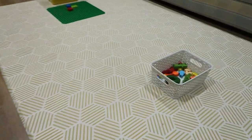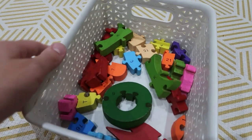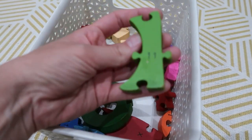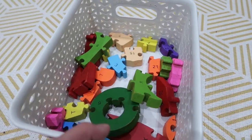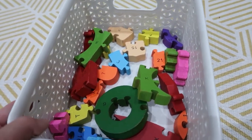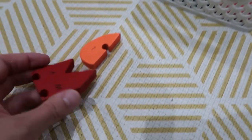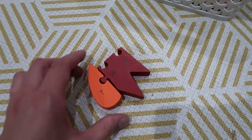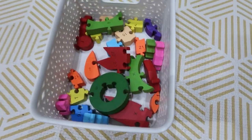Then down here, we have a little basket. This is actually a rocket puzzle. As you can see, it's got numbers on one side, and on the other side it has letters, and it does turn into a rocket once you put the letters and the numbers all together properly. But my youngest son absolutely loves just taking these and connecting them any old how, just however he feels like it, and making cool patterns. So he'll probably use it like that, and then my older son might do the puzzle. So I've got that there.